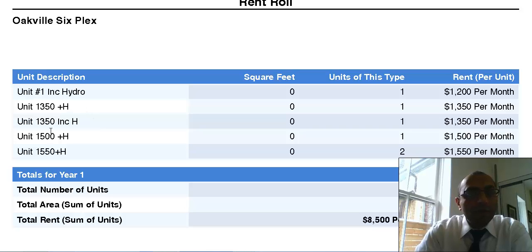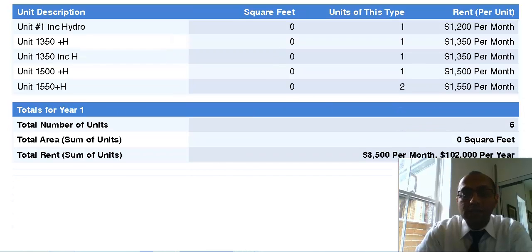So unit 1 is including hydro, and unit 3 includes hydro. Everybody else is plus hydro. That explains the hydro bill over there.